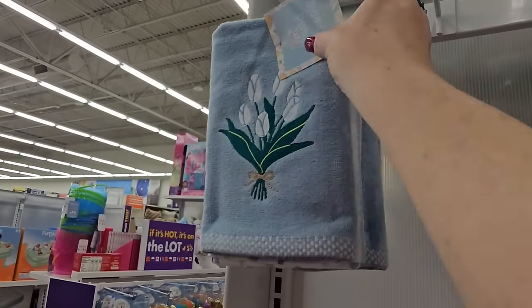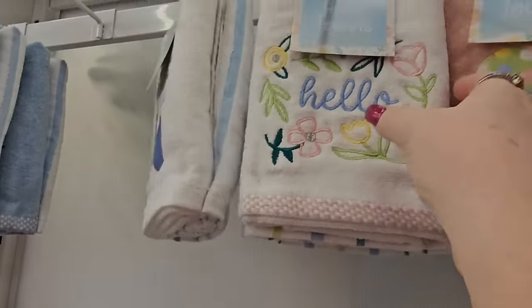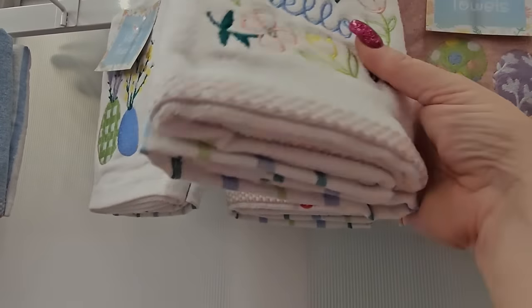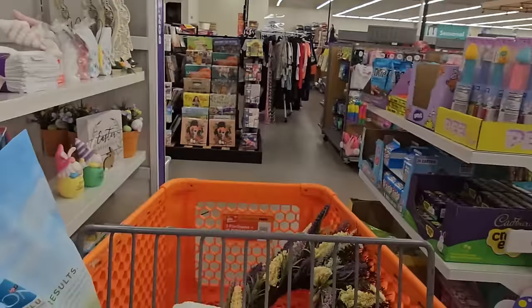Oh, and look at the blue one. Okay, so I can't get them all. I'm excited. Which one do I want? I like the hello spring. I think this one, because it goes into those neutral colors for the second one.